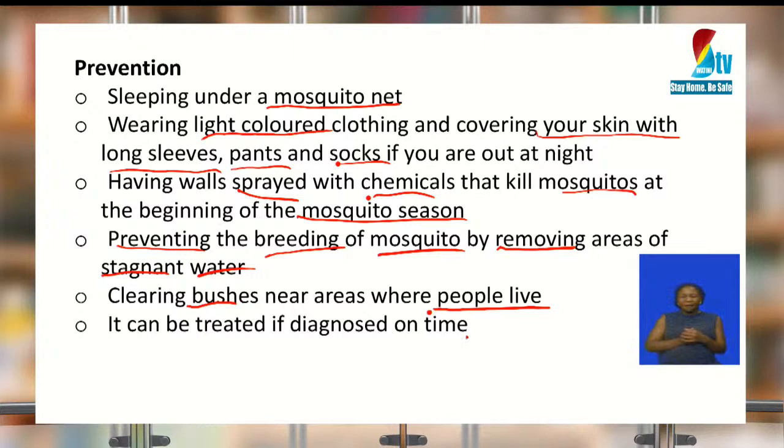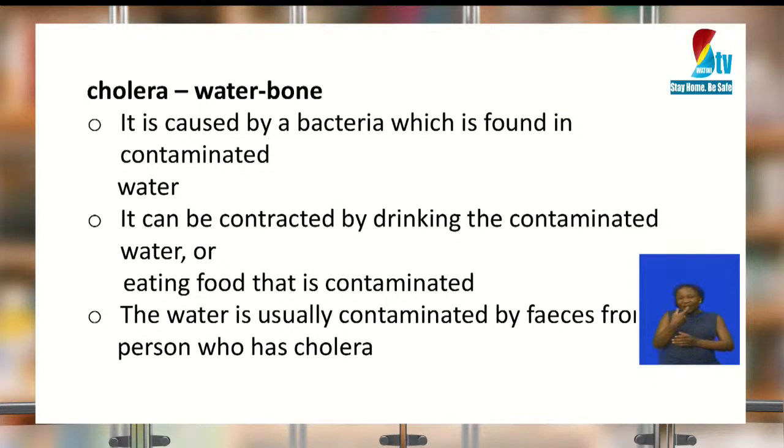Now let's look at cholera, a waterborne disease. It is caused by a bacteria found in contaminated water, dirty water. It can be contracted by drinking the contaminated water or eating food that is contaminated, food that is dirty that you haven't washed, like fruits and vegetables. The water is usually contaminated by feces from a person who has cholera.